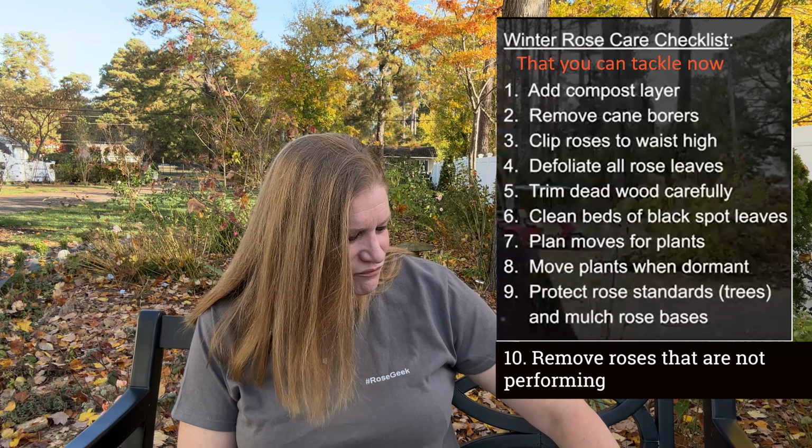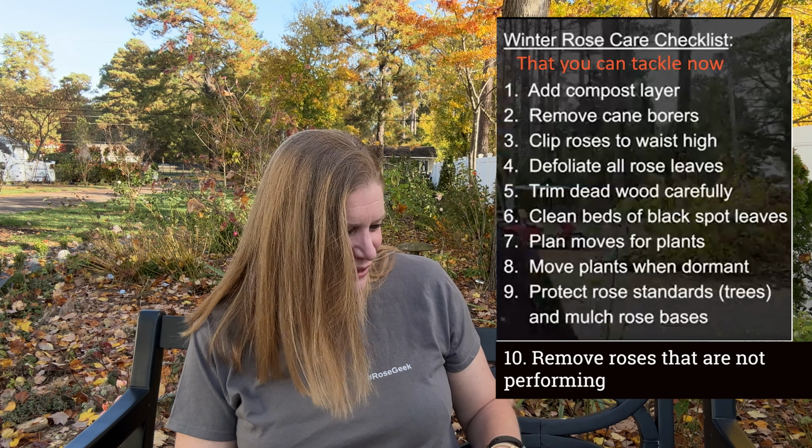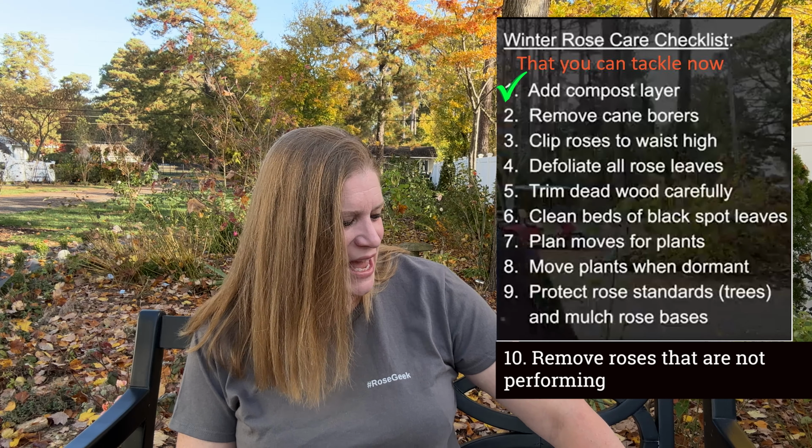So let's look at that list one final time now and see what can we do now based on all of this information that I've given you. Can we add a compost layer in the fall? Absolutely. Yeah, it's a great time anytime to be improving your soil.